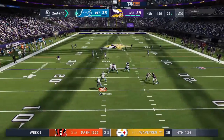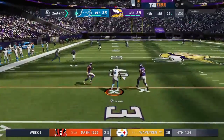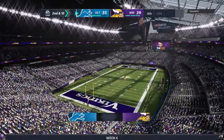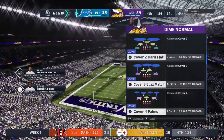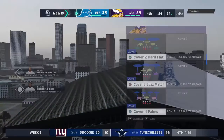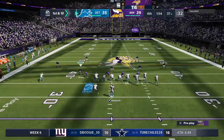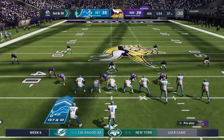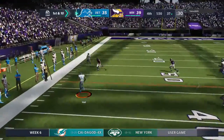Again on 2nd and 10, it's Jackson. Steps away to his left. He'll try and run it. We've got a one-score game with inside of 2 minutes remaining. So the Lions in possession of the football as we welcome you back. They come up on a 1st and 10, desperately needing a score here on what could be their final drive.